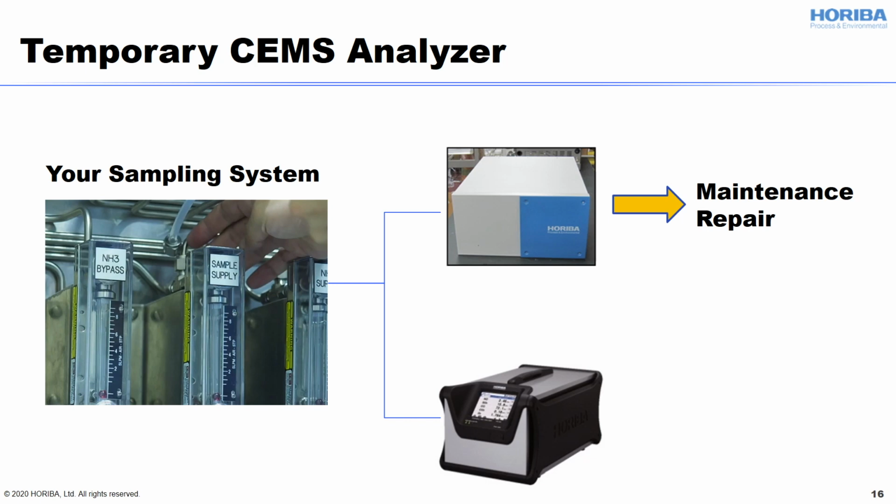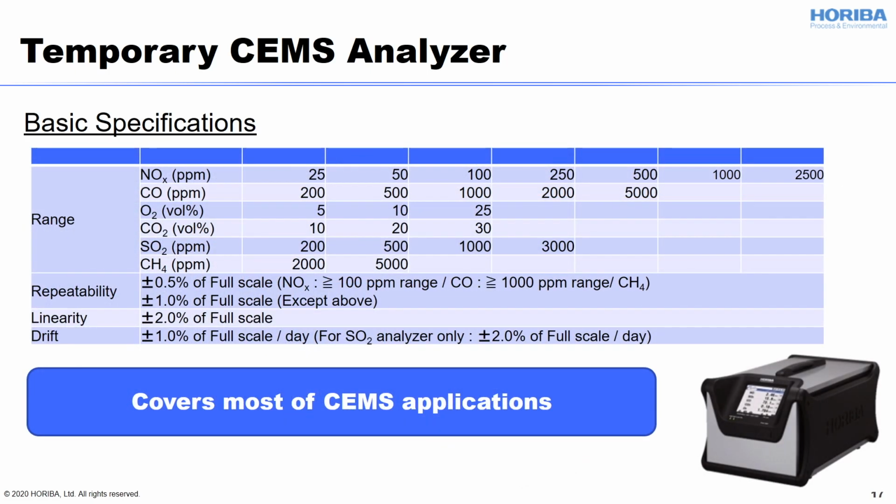PG just needs 0.5 liter per minute flow. You may need an overflow line if the sample flow is too high. Here I am showing basic specifications.